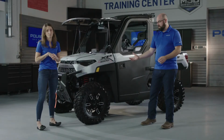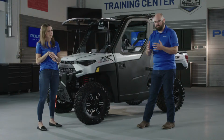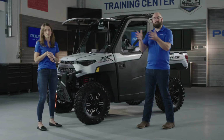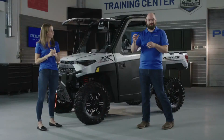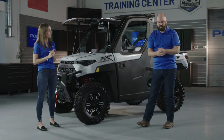Yeah, and ground clearance is a really key thing to point out. So with that, we've got the arched A-arms. And what that's going to do is not only give you the 14 inches of ground clearance along the vehicle, but that's also going to give you the maximum amount of it across the vehicle as well. So not only do you have ground clearance in the center, you have it across the maximum amount of vehicle that you can to get you over all of those obstacles.